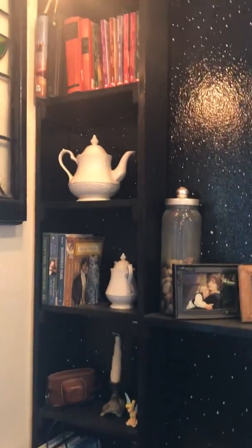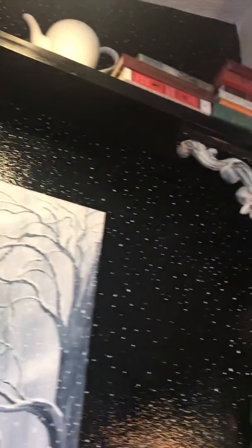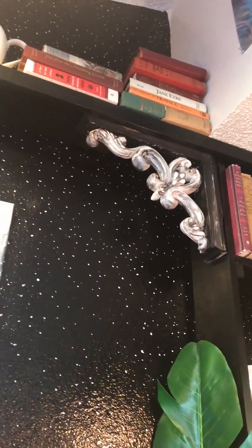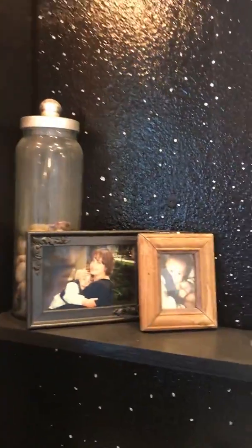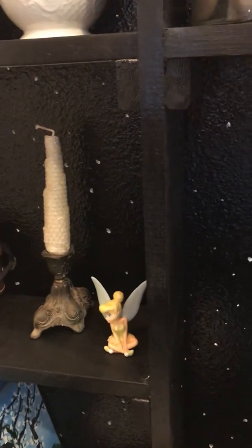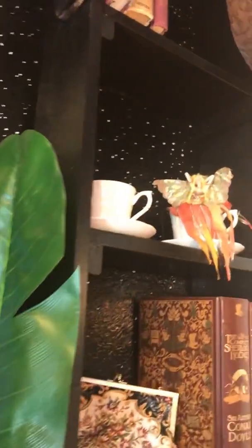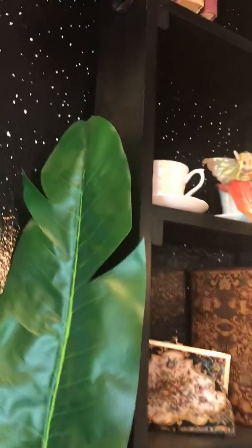And then I have teapots and teacups. I added these really fun corbels to the corners and then roughed them up paint-wise. Then I have all these great little things. I have the little candle my little boy made me when he was in kindergarten. A little fairy hubby got for me. Just little odds and ends that are inspirational to me. There's another little fairy hubby got for me a while ago.